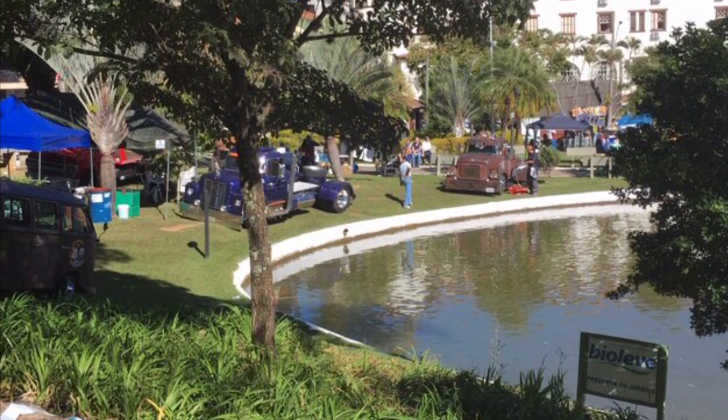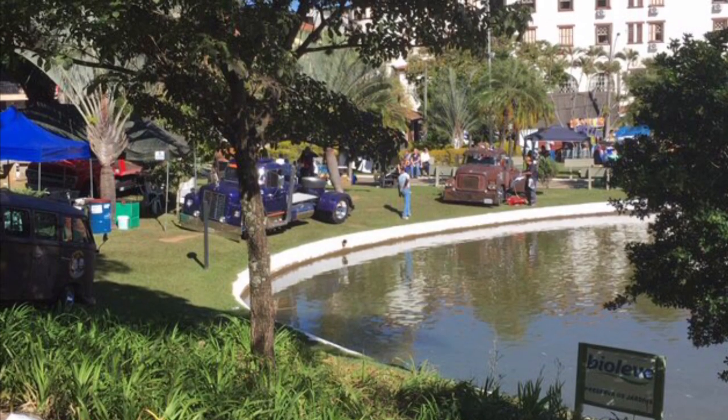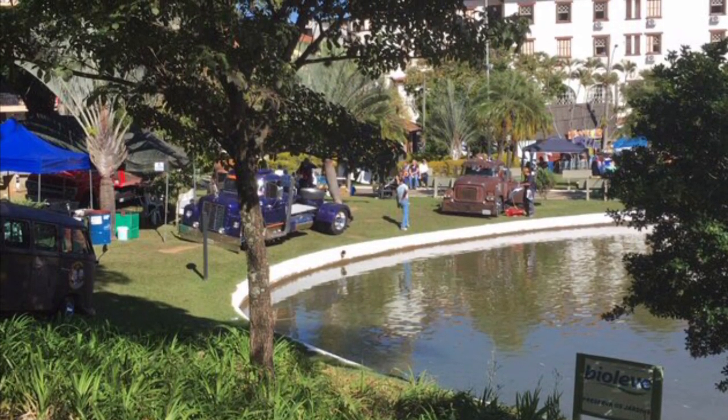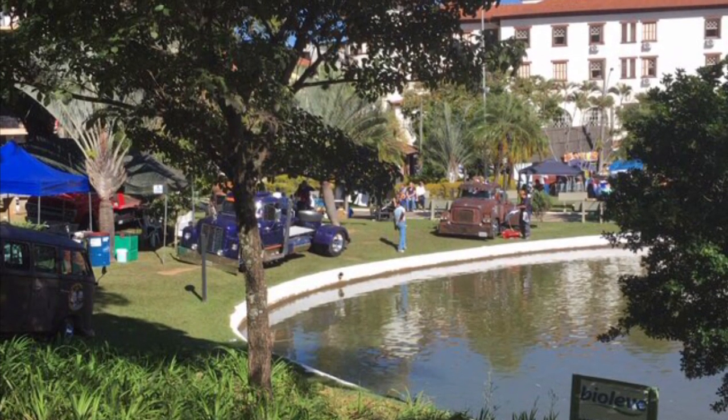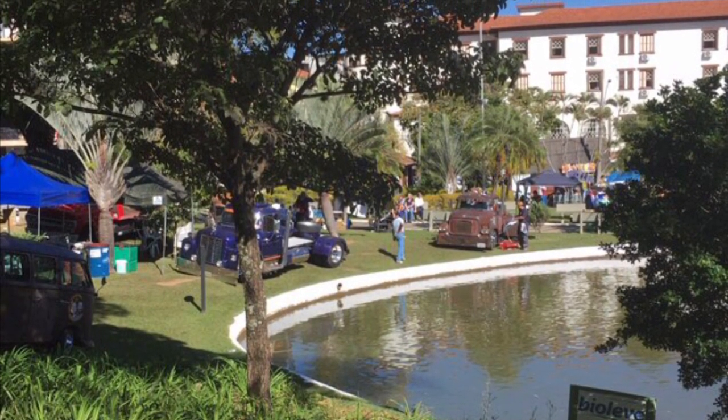So I'll just show you a few shots of the kind of cars that have been on show there, and I'm sure he's got lots more pictures to send us in due course, and we'll send them over, and we'll obviously update you when that happens.